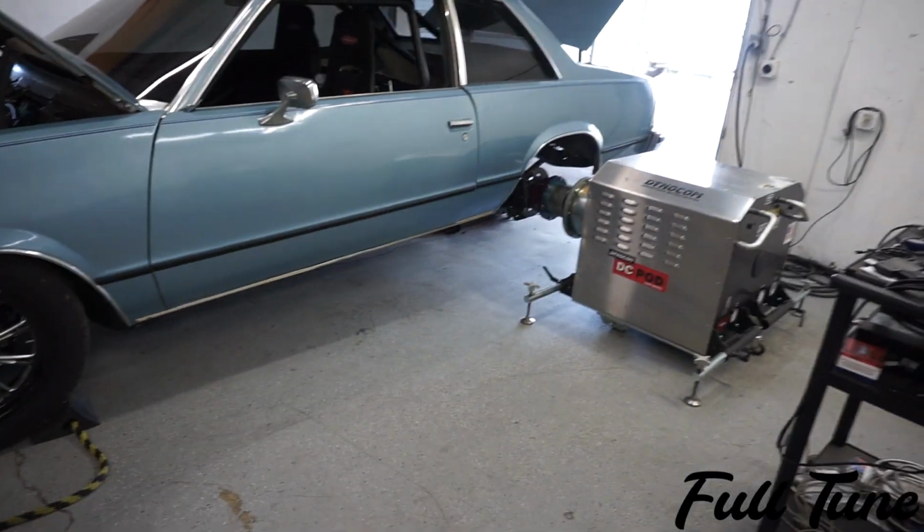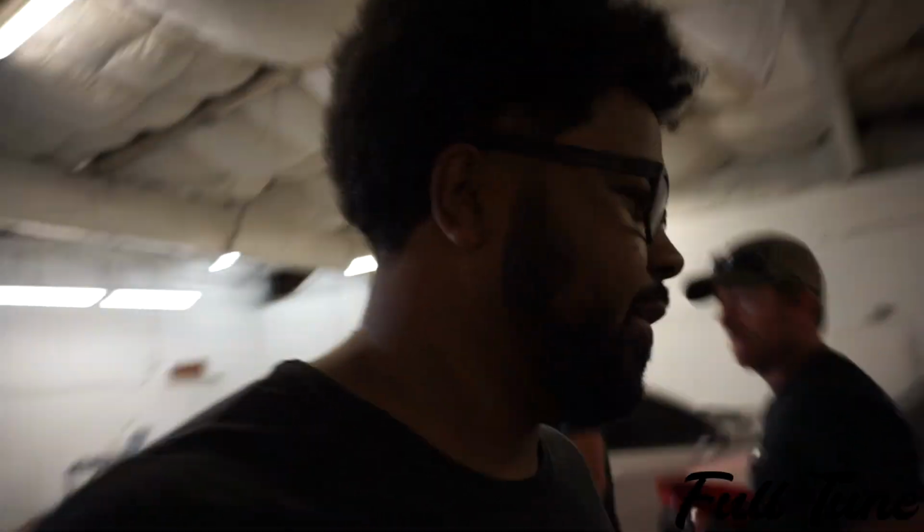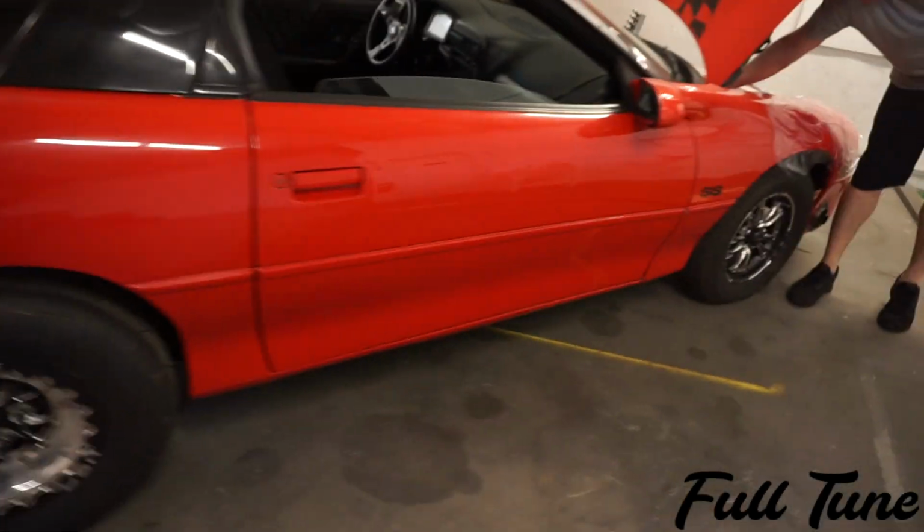All right, we got her bolted all up, but now, little side story. You guys probably remember this Camaro from the channel.